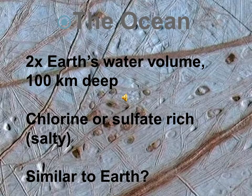Europa's water content is thought to be twice that of Earth's. The ocean is believed to be 100 kilometers deep and rich in either sulfate or chlorine. It was once thought that the ocean was made up of magnesium sulfate, but observations have indicated otherwise. The chlorine salts in Europa's ocean support the possibility for life because Earth's oceans are also salty.